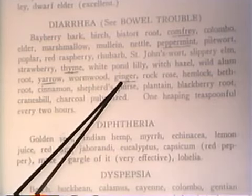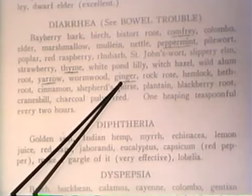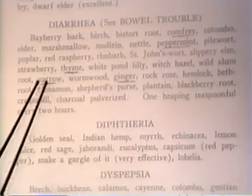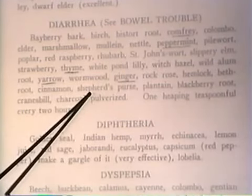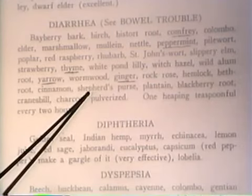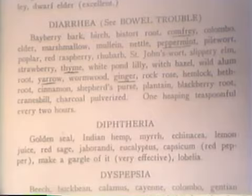And ginger, which is good for stimulating the liver to break down the waste, to get rid of the condition that's causing the diarrhea. And rock rose, hemlock, and cinnamon is also good. You can get that out of your kitchen to help relieve this diarrhea. Shepherd's purse, again, is astringent to slow down the process because we have the fast expulsion of food, which means you're losing a lot of electrolytes and you're going to be drained of potassium.